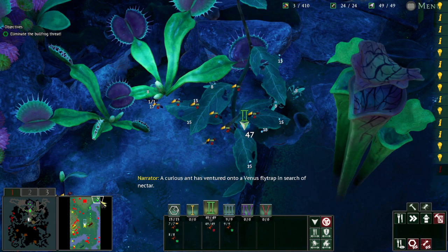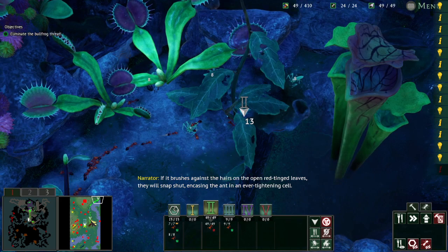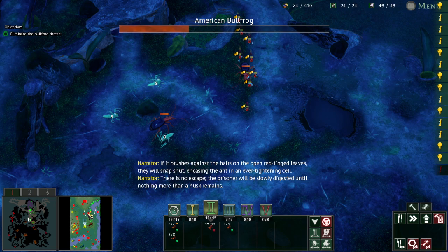A curious ant has ventured onto a Venus flytrap in search of nectar. If it brushes against the hairs on the open, red-tinged leaves, they will snap shut, encasing the ant in an ever-tightening cell. There is no escape. The prisoner will be slowly digested until nothing more than a husk remains.